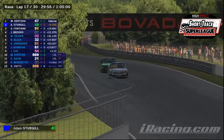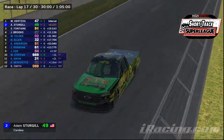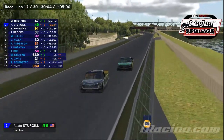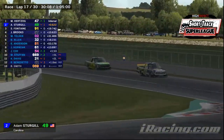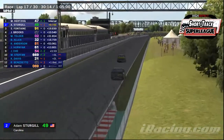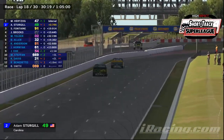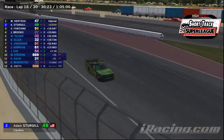Sturgill is rapidly gaining on Herzog here. And this is for position. This is for the lead. Coming towards that final chicane. Hard on the brakes. Both taking those curbs fairly hard. It looks like, ooh, Sturgill going through the grass there, coming off the turn. Herzog keeps that lead for now.